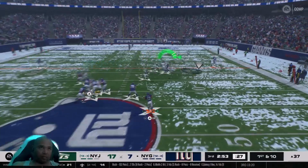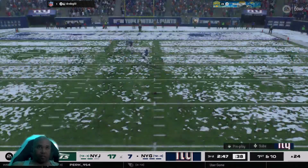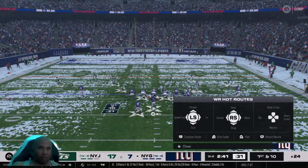Throwing now out of the shotgun. Connects on the crosser, and he gets down to the 24 before he stops. Offense up to the line fast. First and 10 at the 24-yard line.